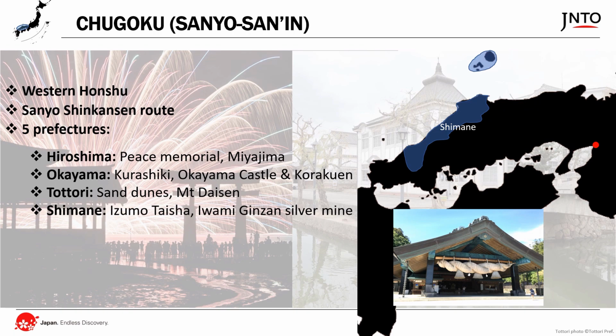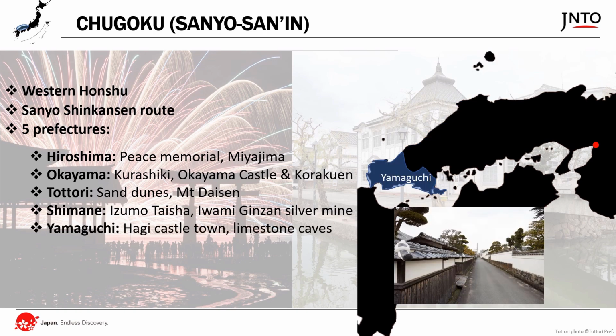Shimane Prefecture, also on the San-in side, is known for Izumo Taisha, considered one of Japan's most sacred shrines, and the Iwami Ginzan silver mine. And Yamaguchi Prefecture is known for Hagi Castle Town and limestone caves.